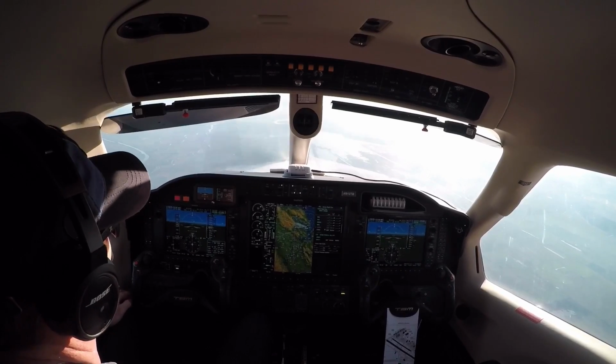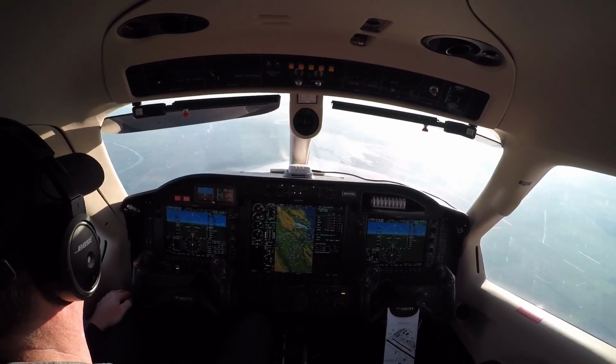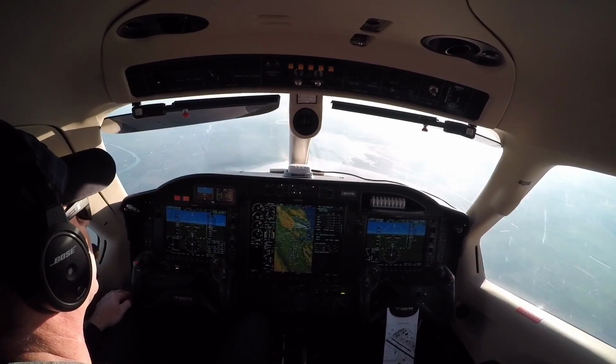Some bumps here on the descent. A pretty good descent rate here. We have 245 true right now. Indicated 290 true.